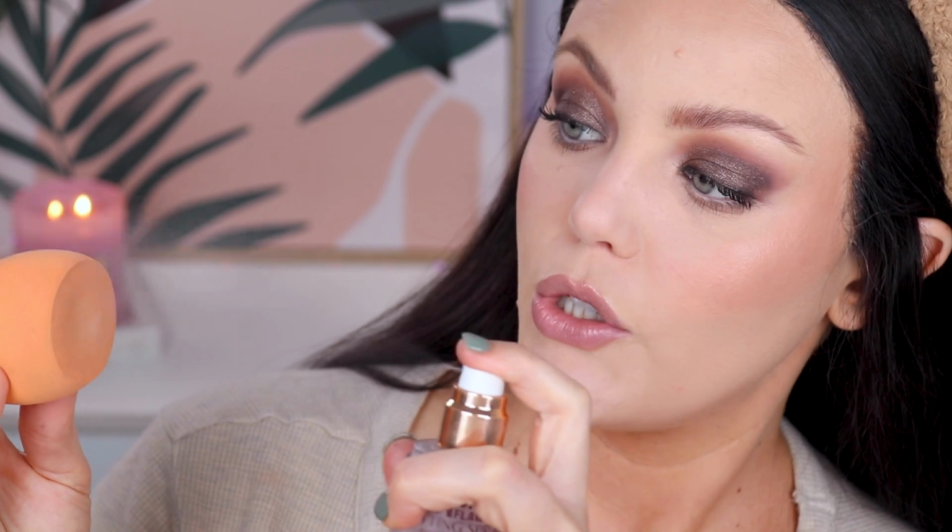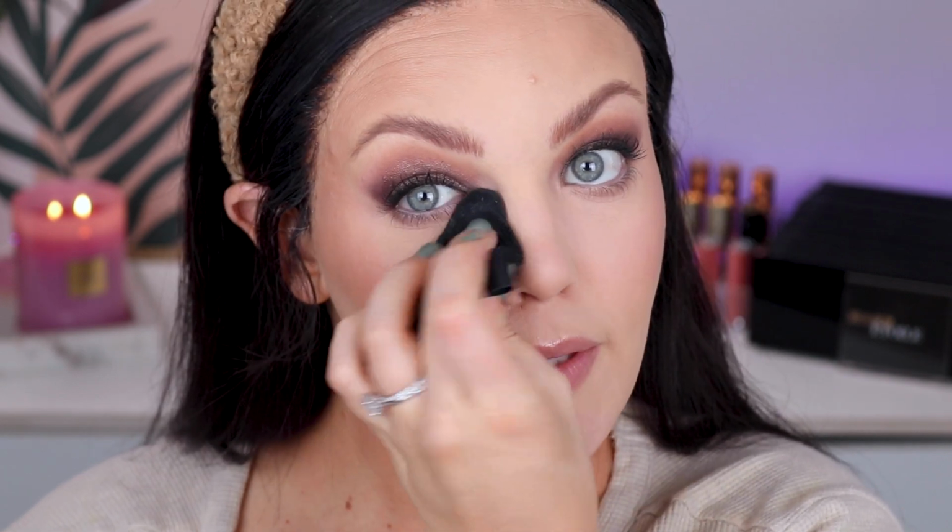So setting spray, Airbrush Flawless from Charlotte. Finishing touches, I am taking a little bit of my MAC NW20. This just for me is more so for my under eyes, it's my last ditch attempt to get rid of any darkness, and I find it just works wonders. But you know, you don't have to do this, especially if you don't have dark under eyes. Like, don't do it.